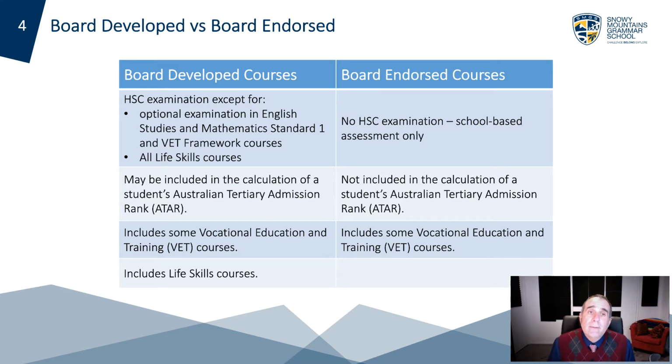There's a difference between board developed and board endorsed courses. I'm not going to go into too much detail. Suffice to say that all of the courses that we offer at Snowy Mountains Grammar School are board developed courses. There are some exceptions in terms of the HSC examinations. English Studies and Mathematics Standard 1 don't have a HSC examination. We don't offer those at Snowy Mountains Grammar School. But one of the courses that we do offer that doesn't have a HSC examination is English Extension 2, as an example.